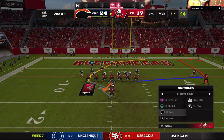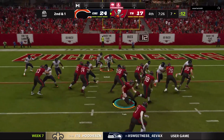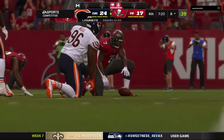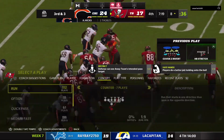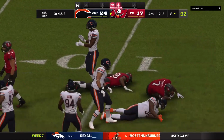I got you, pop, undercrush, Cowboy 80. Go. They keep it on the ground. This time it's Fournette. And this is going to result in losing yardage. They're driven back to the 8-yard line. They go backwards there 2 yards, and 2nd and 1 is now 3rd and 3.